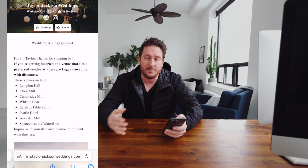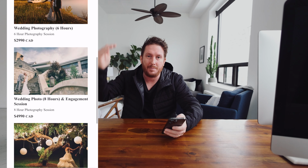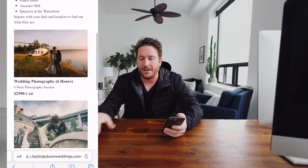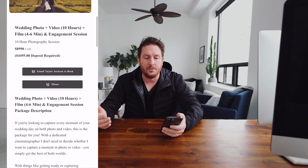I will also say breaking out the packages gives you more view time. So when they're looking through my packages now, rather than just seeing a PDF with a bunch of line items and being like, I don't know, I think package 3, now they can actually go through each individual package and compare them, which means they've now spent more time on my website, which looks better to Google.